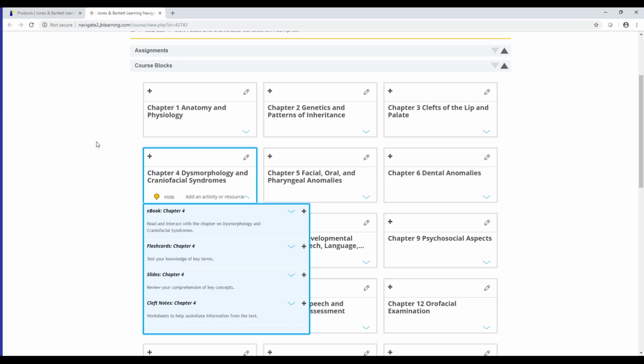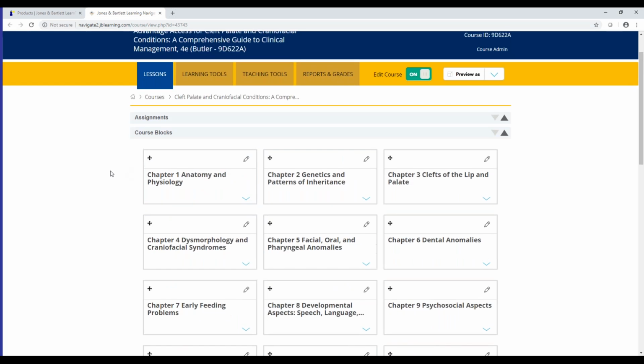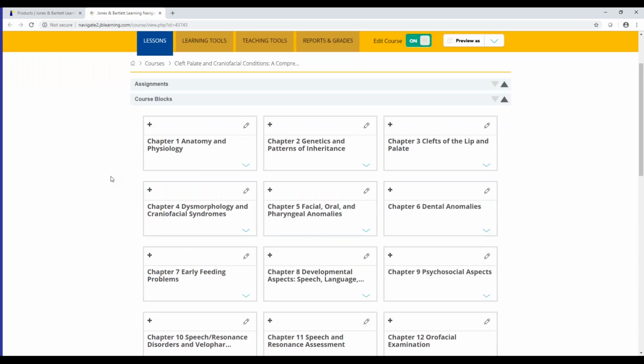Right now I'm just going to show you a quick overview of a lot of the main features within Navigate 2. So once you log into the course, you will see it is broken out by chapter, and it is in the order of the book, but you do have the ability to rearrange it, and you can customize it. You can add in your own content into the course. So this is very flexible. This is just how it is built right out of the box.